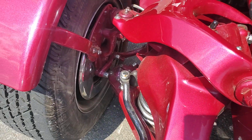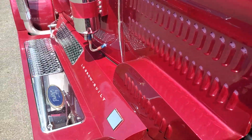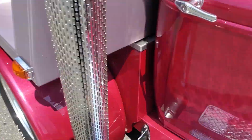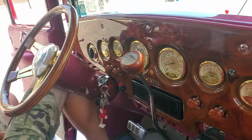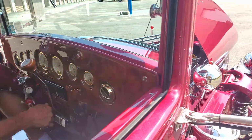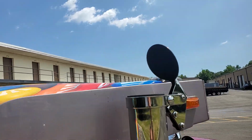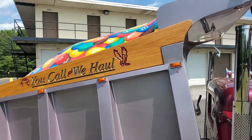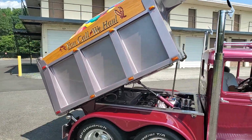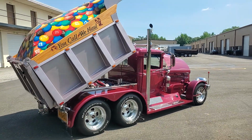Disc up front, disc in the back too? Okay. Open the bed, you mean? Oh, lift the bed up, yeah. Oh, cool. It's gotta be running. Wow. Oh my God, look at that. That is incredible.